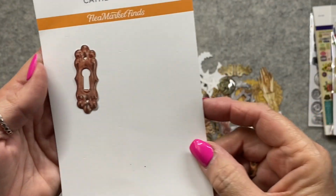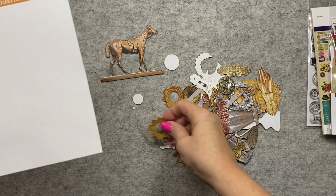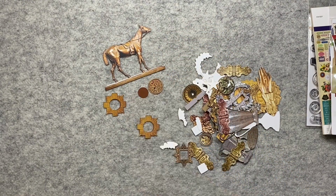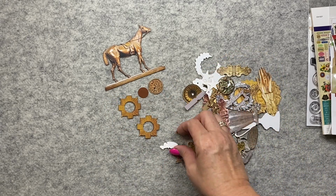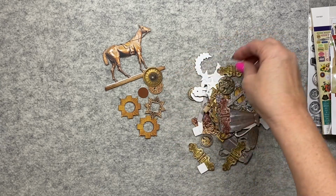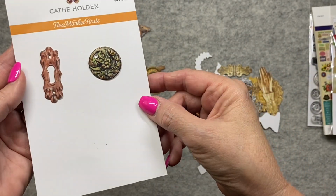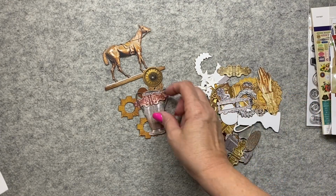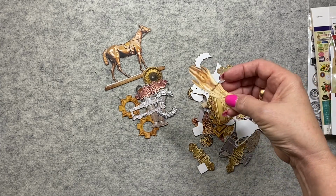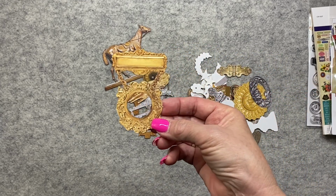Okay, so these are just the ones that I have put some embossing powder on because I wanted to give them a little bit more dimension. Down here you can see there's coins. These are just little bits that have come out of the die cuts, so we don't need to keep those. We'll just push them to the side. Lots of little different bits and pieces. This is another one that I have put some dimensional magic on. Lots of hinges, trophies, book plates. One of those gorgeous brass hands that hold your pages shut. Look at that. Isn't that amazing?